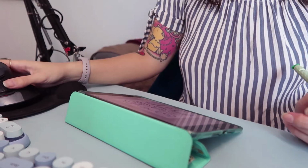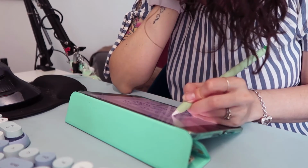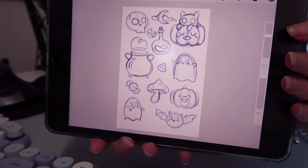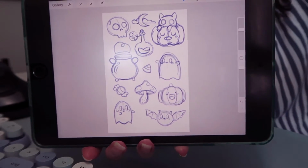Before we ended, I wanted to show you guys some stuff I've been working on. Now, I've been working super hard on my Patreon sticker sheets, and as you know, I always do two sets for them to vote on, and then the other one goes to my Etsy shop. I've also been working on a memo pad, I've been working on a Halloween sticker sheet, and also the wallpaper for my patrons for next month.